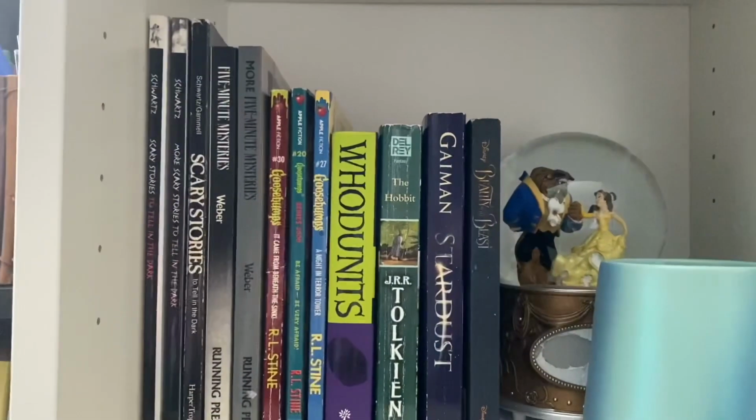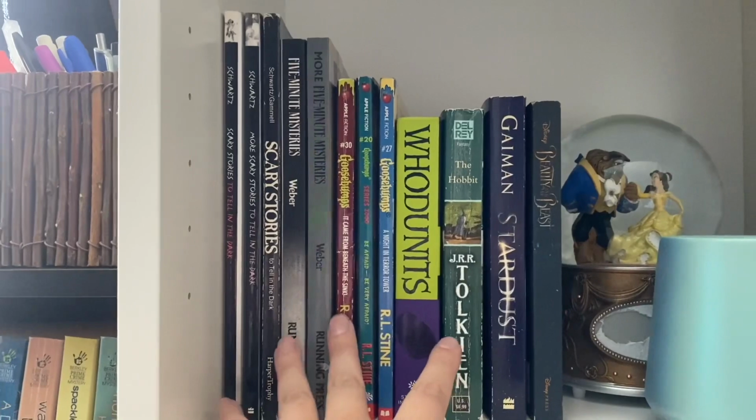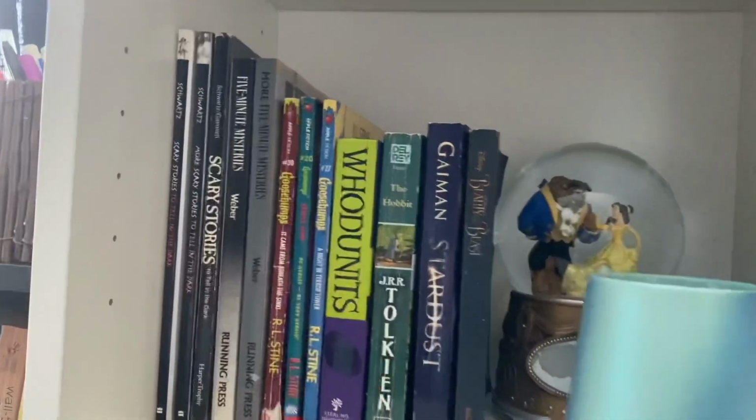And then here we got just some random paperbacks. The few Goosebumps novels that I have, and some scary stories, scary mysteries. Those are just random.